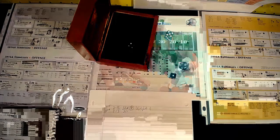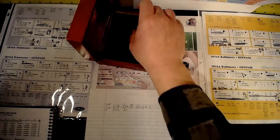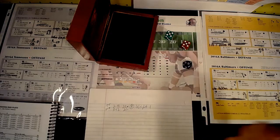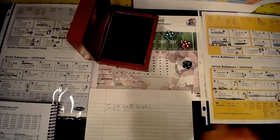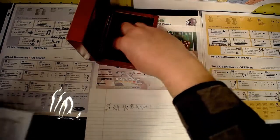Okay, so third and 12, they're going to go with their long yardage set. So they're going to go with a medium pass to Rishard Matthews. That'll be against a blitz. So medium against a blitz. Let's see if they can. If they can beat this, they might be able to get this first down. So Matthews is the target. Medium pass against a blitz, and it's an unusual result.